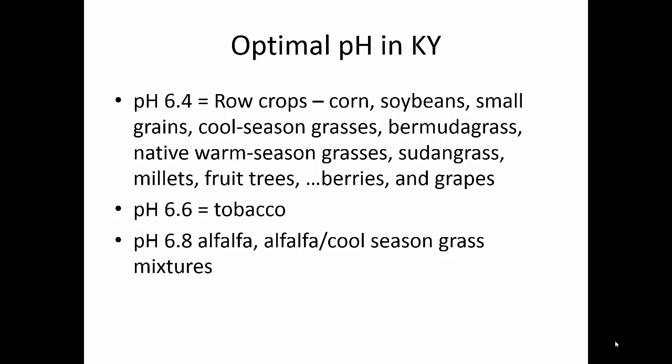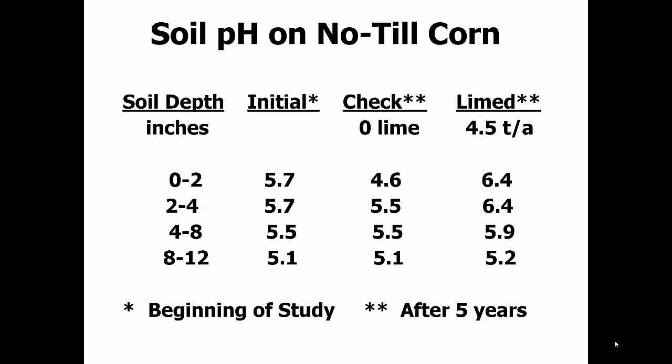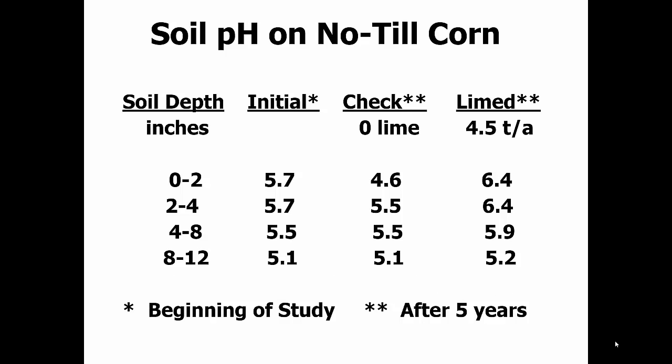Hit this already. Man, I only had 70-something slides. You went through 104 already. I know.